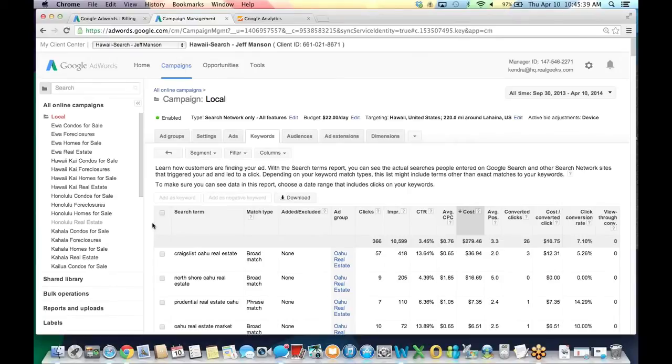If you're spending $500 or $700 or $800 or $1,000, and you've done it for a couple months, you might even want to go over the last 2 months and get more data, more clicks, and then you can start optimizing this stuff. There's a lot of different things you can do to optimize it. Like Kendra said, different hours of the day. You can try that as well, going through and just looking at all these different keywords.